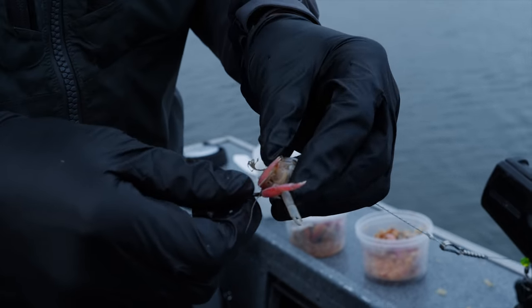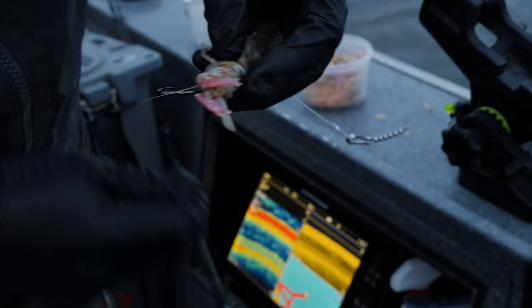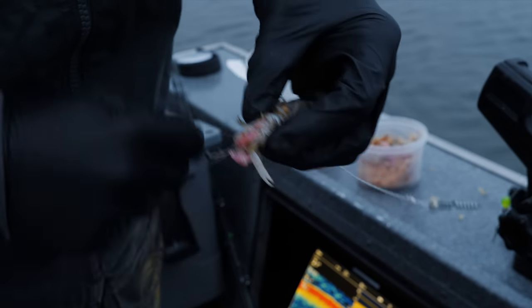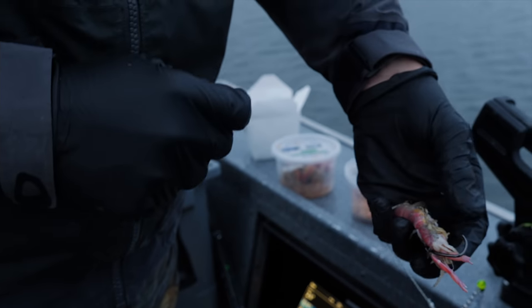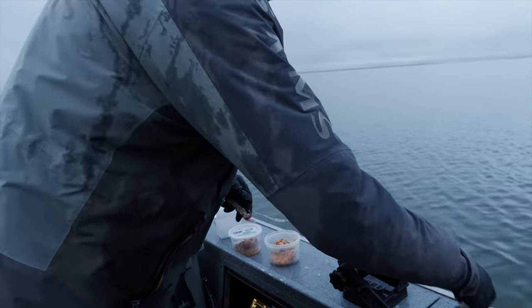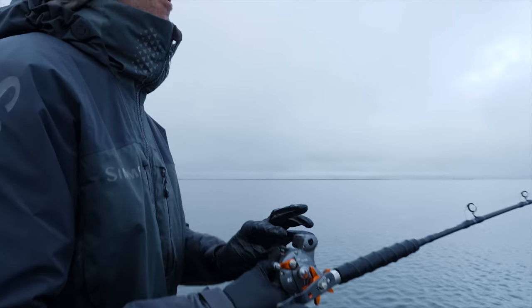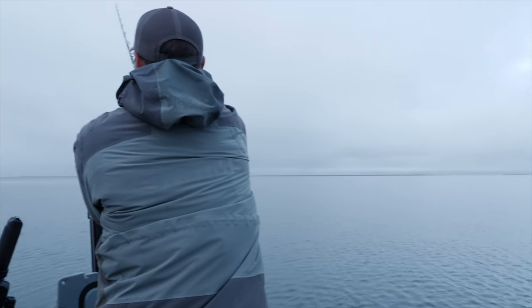So I got a Mustad 3.0 beak bait hook. Got to pinch the barb there. Give these little shrimpies a little wrap. Dead sturgeon. I feel like this is probably where we're gonna settle, so I'm just gonna throw one out the back just to start.